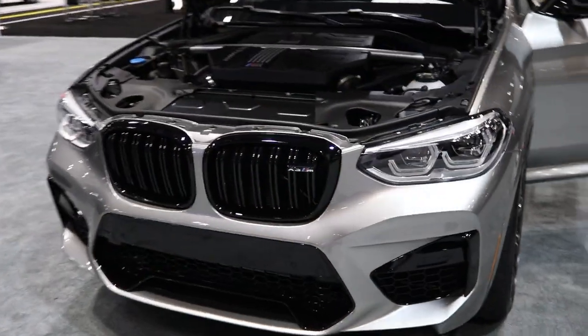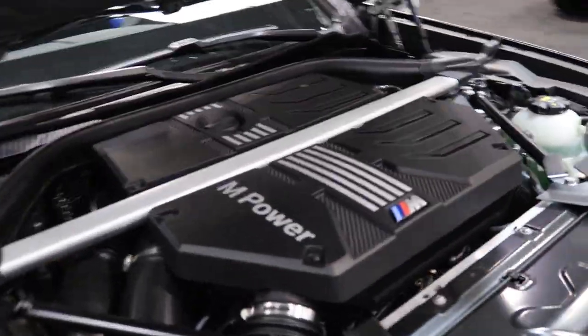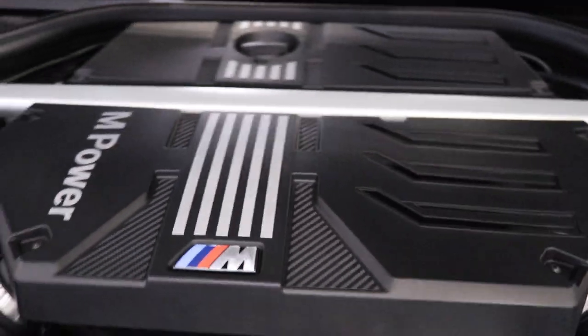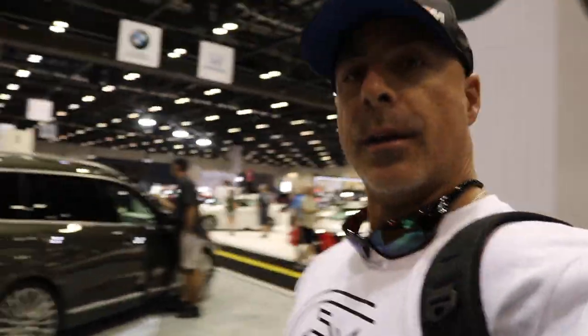Check this out. X3 M Edition. Tell you what, I really love this M Power. Nothing beats that little M on your BMW right there, guys. All right. Finishing up BMW right behind there. We got some Range Rovers. We'll go take a look at those.